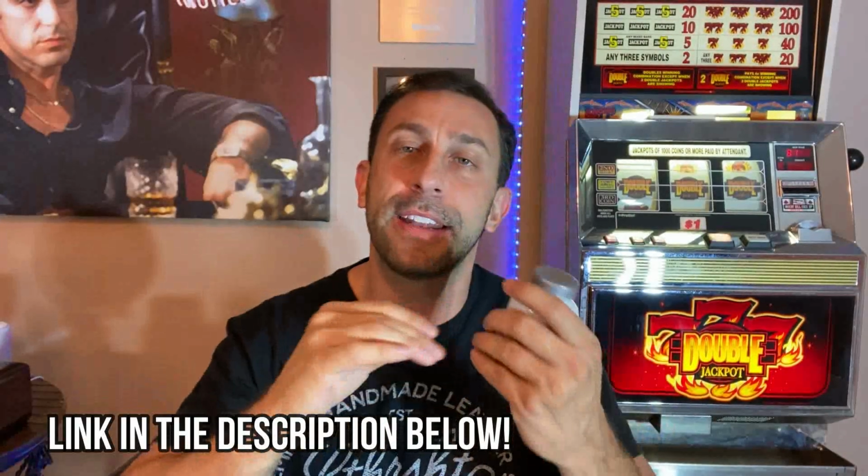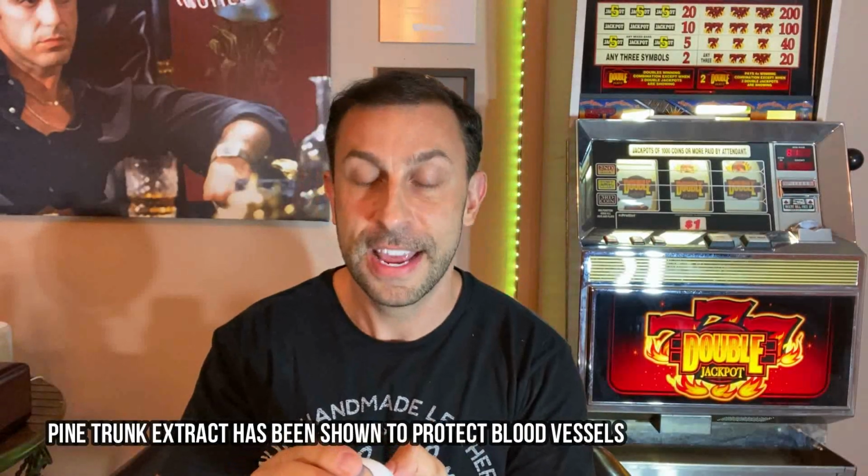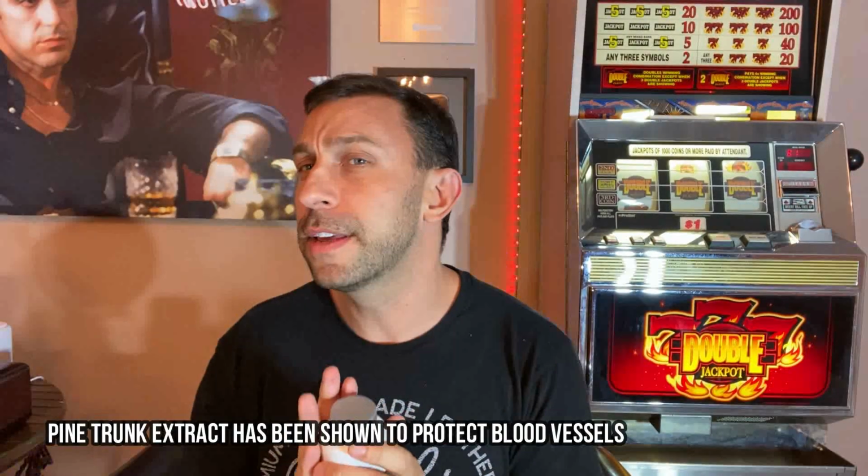Now, there's also hydrolyzed keratin. I apologize, not great at pronouncing that, but what that does is make your hair follicles thicker, and it has 500 milligrams of that, as well as having pine bark extract and grapeseed extract. All these things are the key building blocks to great and strong hair.